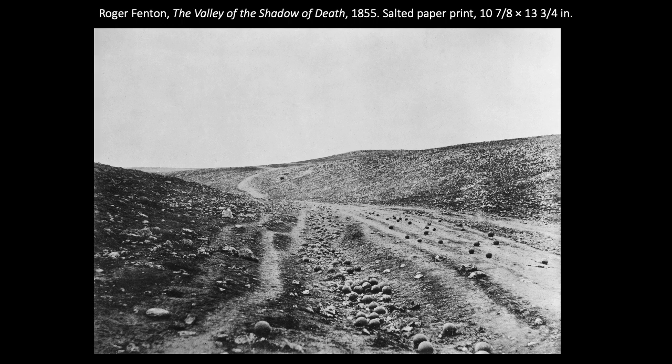Under the direct patronage of Queen Victoria, Fenton traveled in 1853 to the Crimean Peninsula on the Black Sea, where England, France, and Turkey were fighting a war, the Crimean War, against Russia. Fenton spent March through June of 1855 with the troops, producing 360 wet plate glass negatives in his horse-drawn darkroom.